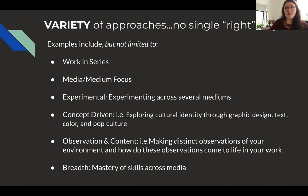So you may have a thread that is tying your work together over a whole variety of different types of media. That's another way to put together a portfolio. And concept obviously is a very good way to drive your portfolio. This can be exploring your cultural identity, it can be exploring narratives, it can be really specifically about a philosophy that you have studied. And also, there are lots of portfolios that are really driven by observation and content.